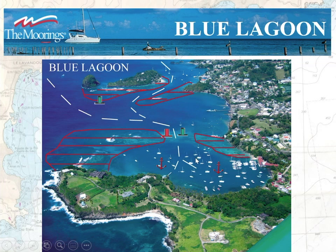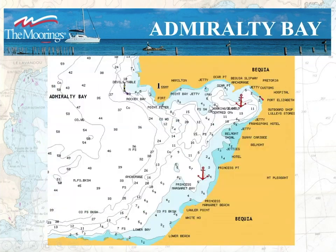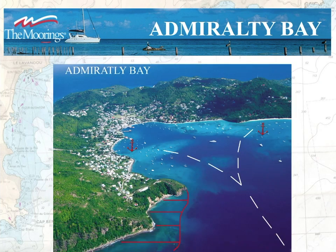From Blue Lagoon, we move on over to the island of Bequia, which from Young Island, Blue Lagoon to Bequia will be an hour and a half. As you come down and approach Admiralty Bay, which is the first anchorage of Bequia, the danger point is the northwest point, which is right here. You normally have a marker which you need to leave to port side before coming into the anchorage.